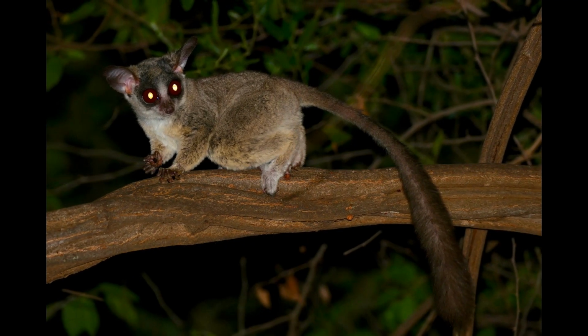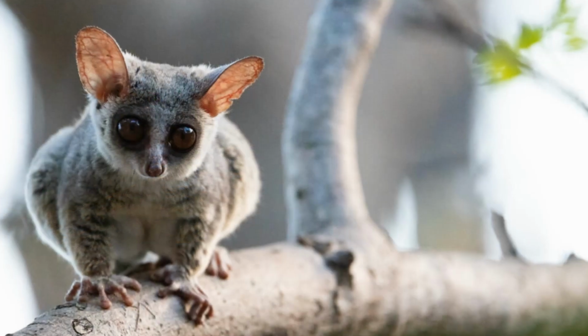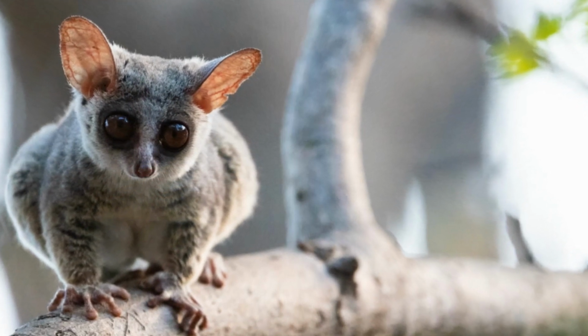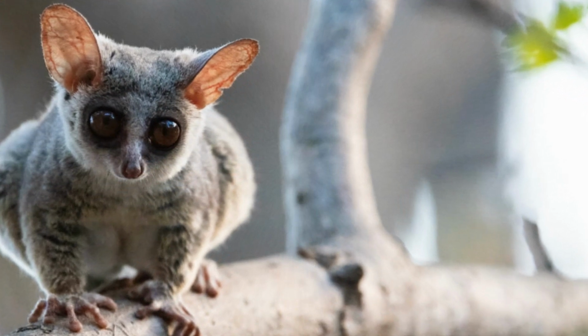Rondo Dwarf Galagos are known to produce more complex calls, which can include sequences of chirps, clicks, and whistles. These complex calls may convey information about their identity, social status, or territorial boundaries.